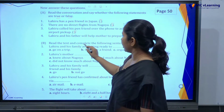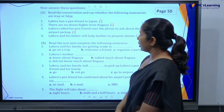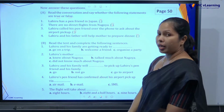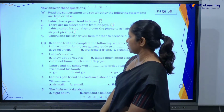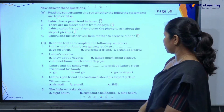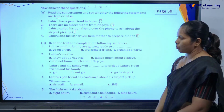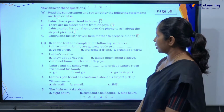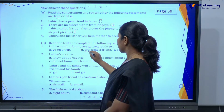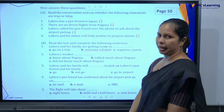Read the text and complete the following sentences. Lahiru and his family are getting ready to, and they have given 3 answers. Go on a trip, welcome a friend, organize a party. So, Lahiru and his family are getting ready to welcome a friend. I will select this answer to fill this blank.